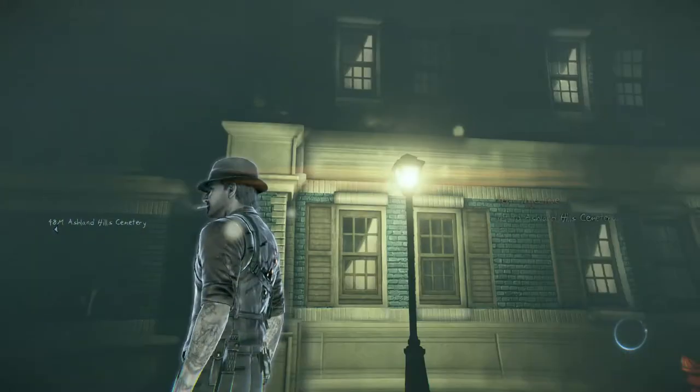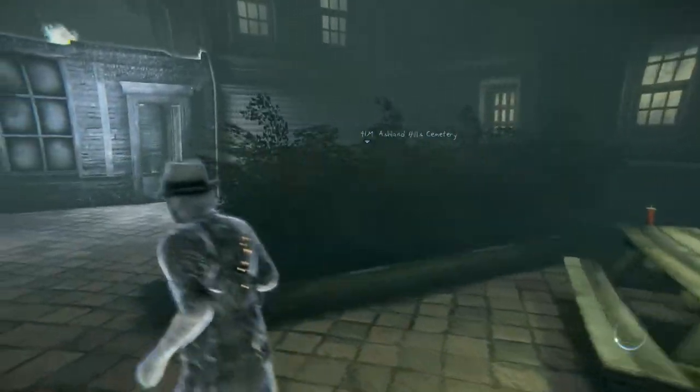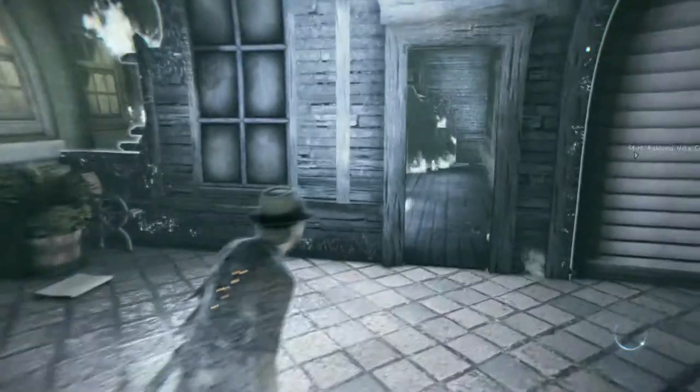Who's that girl on the roof? Why is she still hanging around? Okay, so I need to get to the cemetery. There's been a fire here in the past.